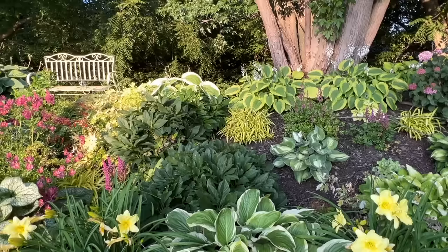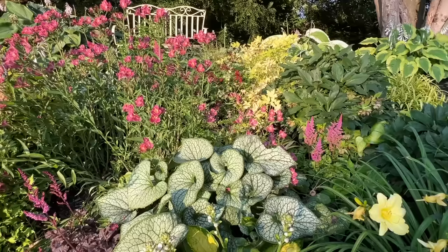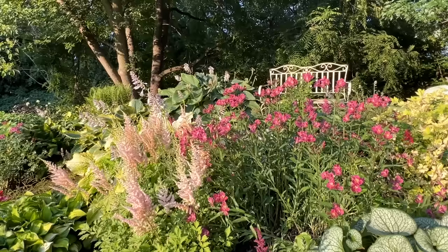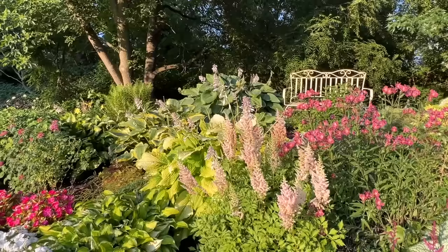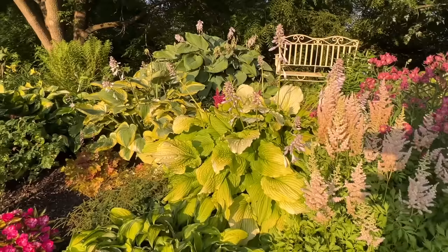There's a beautiful Brunera. I believe that one is the Jack of Diamonds. And then another Alstroemeria behind it, the pretty pink flowers. Milk and Honey Astilbe has a nice, very pale pink, almost white. Up there back by the bench, that's the Empress Wu Hosta. I'm going to apologize, I don't know the names of most of these hostas because they were planted so long ago. I do believe though this one next to the Milk and Honey right there, I believe that one's Coast to Coast.